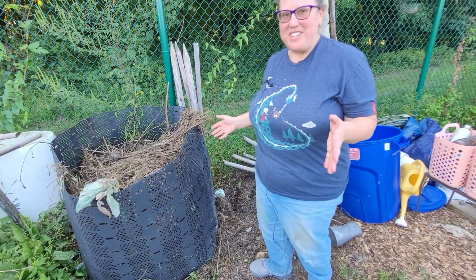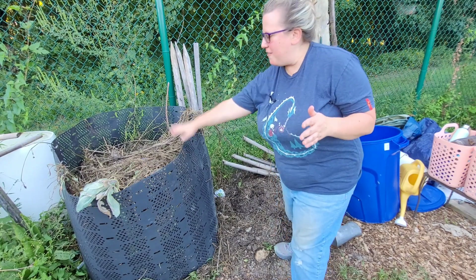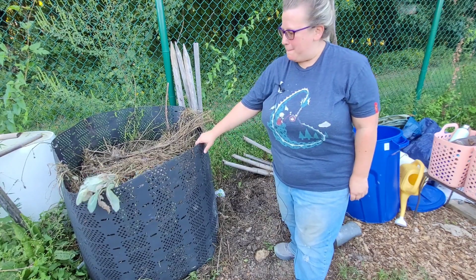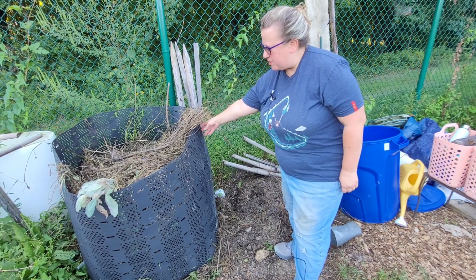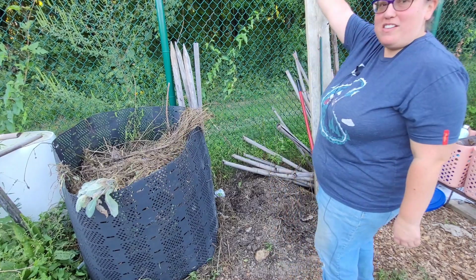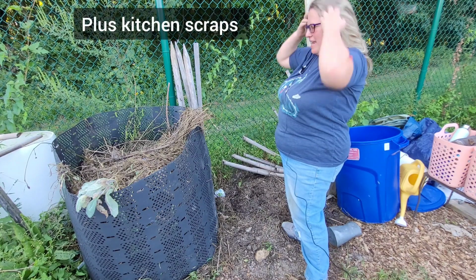Another one of the things I've done since I last showed you a video, and I actually did this yesterday, I finally hauled my compost bin. This is just a plastic bin that wraps around. You can make it as wide or as narrow as you want, and I made it real wide. And I had a pile as tall as I am of weeds and other garden waste.